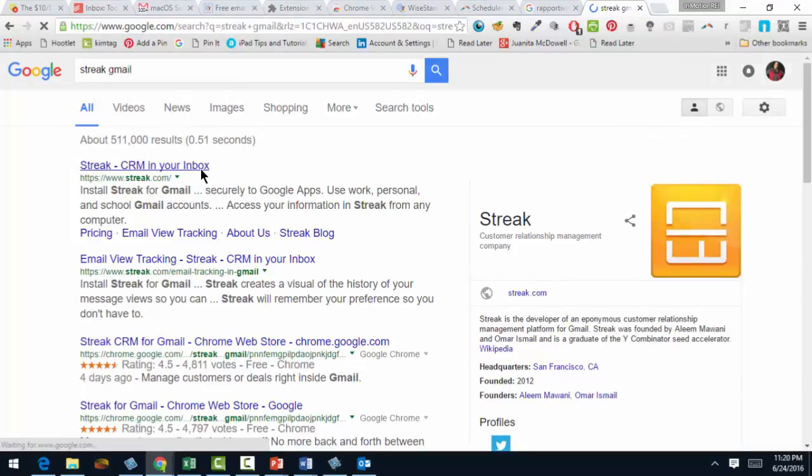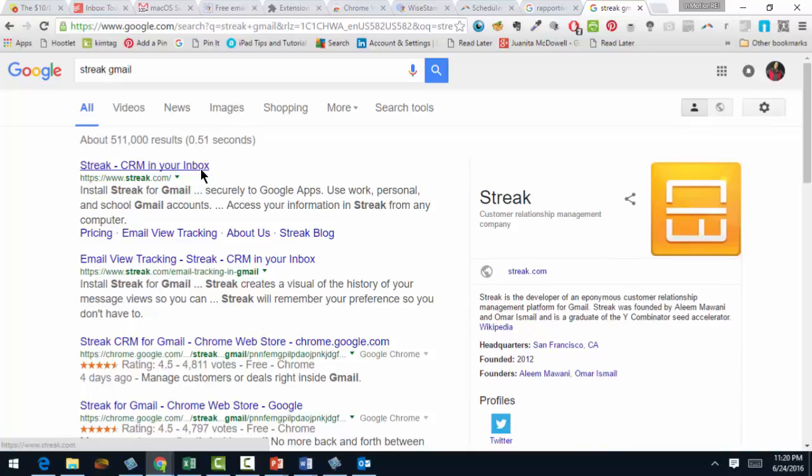I am down to the last plugin that I want to show you, which is number 7. And to be honest with you, there was a tie for the last plugin. I couldn't determine whether it would be Streak or Reportive, and I'm still kind of torn. So I'm actually going to show you both, and I'm just going to give you pretty much a description of what they do. With Streak, it's the CRM in your inbox.